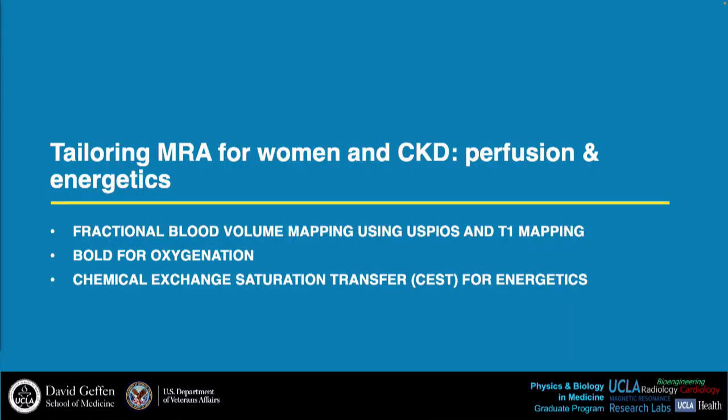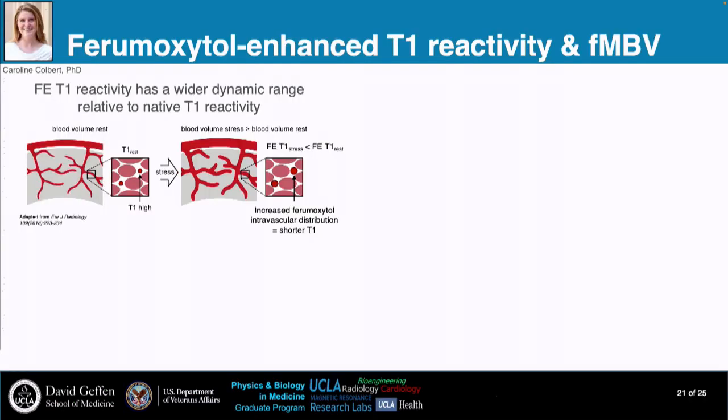And then, okay, I have 5 minutes left. Other methods that we can use for perfusion and energetics might include fractional blood volume mapping, BOLD imaging, or chemical exchange saturation transfer for energetics.